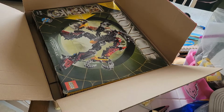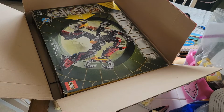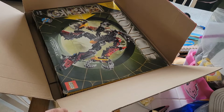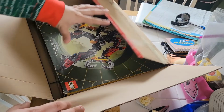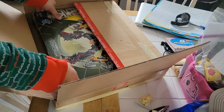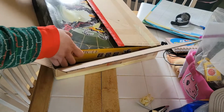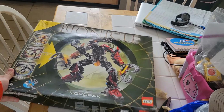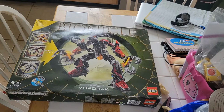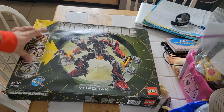The Voporak 3-in-1 bundle from 2005. This set is how I got the 3 Titans in that same year because I got it as a gift for Christmas. The whole thing like this. Back then, I don't remember actually building the combination models, whether Voporak himself or any of the other ones that the other sets could build into. Although I still have the instructions and parts and everything, I don't have all of these figures still put together.